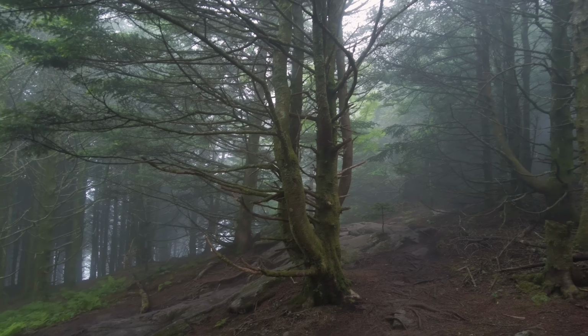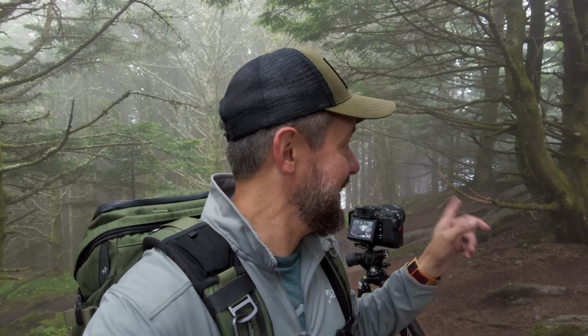So after a great deal of trial and error, I finally have this image framed up. There's a bunch of rocks and roots that were not adding to the composition that kept sitting on the edge of my frame, and it was driving me crazy.